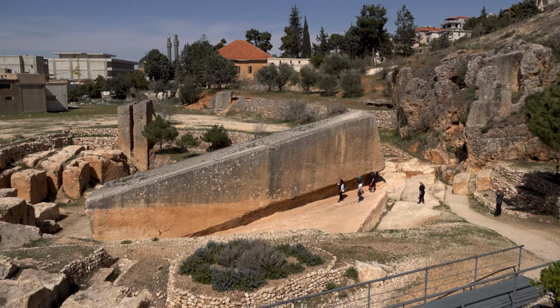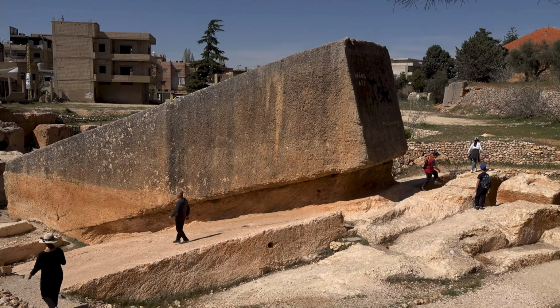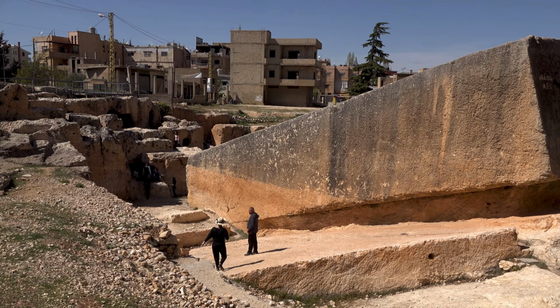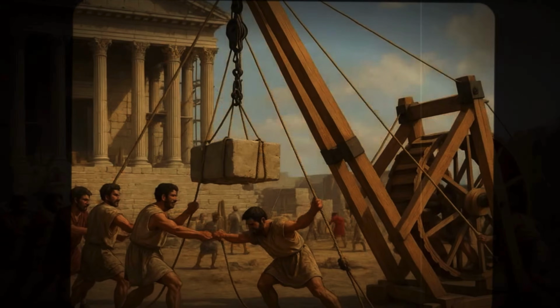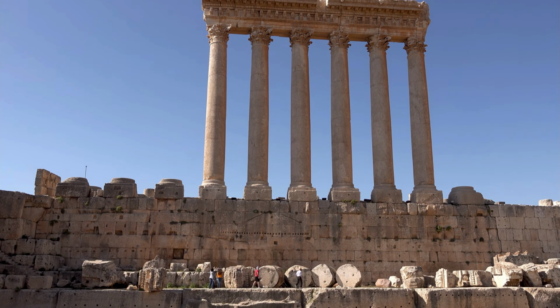Recent geophysical surveys have added another layer of complexity. The platform at Baalbek extends further underground than previously mapped. Buried structures exist beneath the current surface. Full excavation has been limited by regional instability over the decades. What remains underground may fundamentally shift how the site is dated and interpreted.